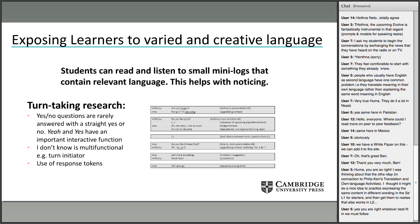Doing a little corpus search on turn taking, we saw things like yes/no questions that are rarely answered with a straight yes or no. So if someone asks you a yes/no question, you will very rarely see somebody saying yes or no. Often it's mitigated with something like well or some kind of pause or hesitation. Things like yeah and yes have more interactive functions than they might seem, so they often can show agreement or encouragement, so it's not necessarily just an affirmative.